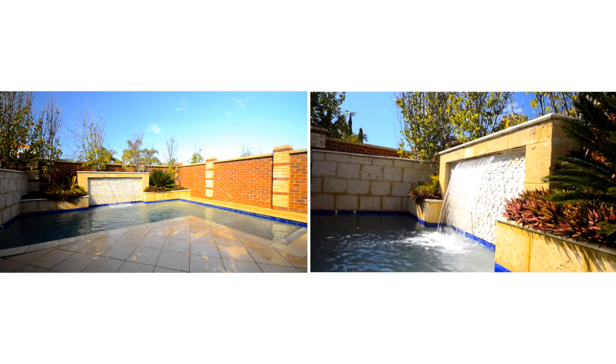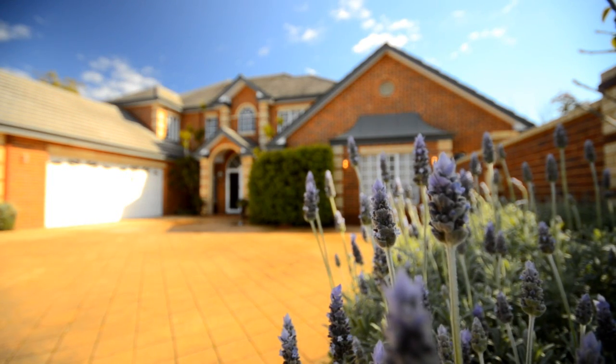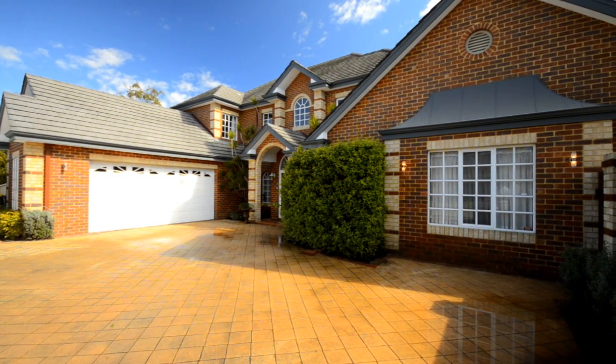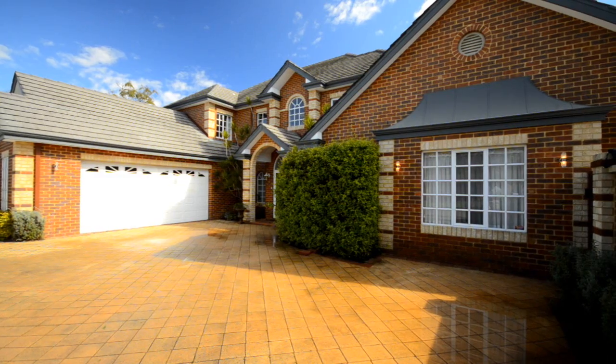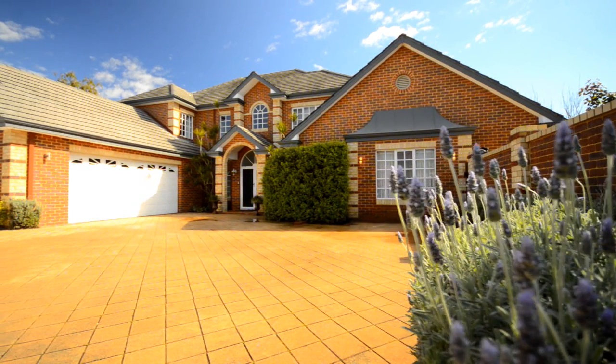feature. Parking is generous at your Templemore Castle, with space to park your caravan, boat or trailer, and additional off-street parking. The remote double garage with secure entry to the home includes a workshop with wooden benchtop and trough.